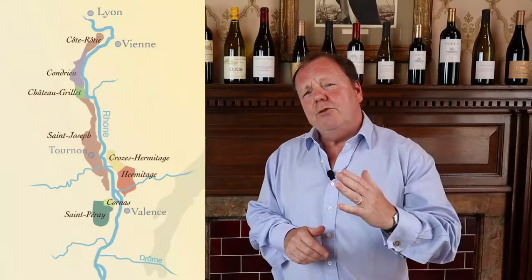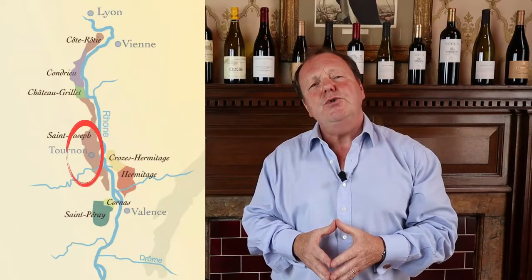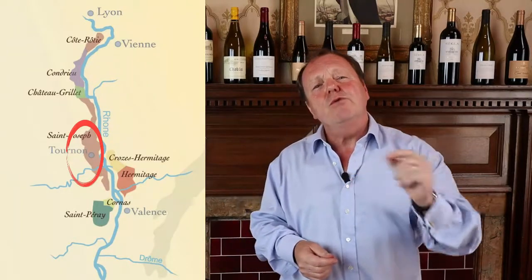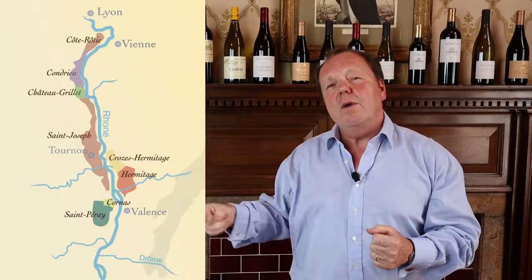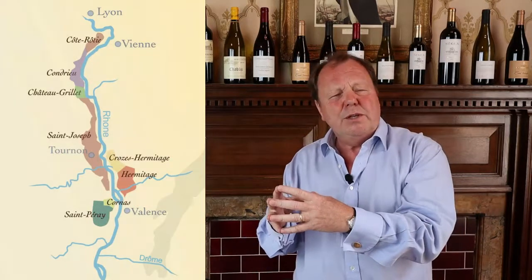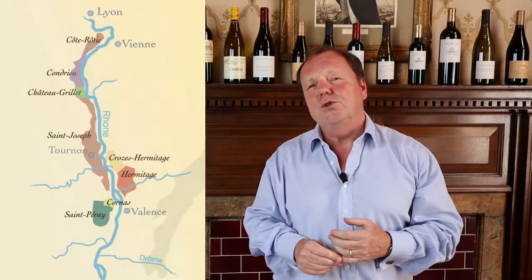And then you travel down to the left-hand side of the Rhone Valley and you have Saint-Joseph, where they actually use, again, Syrah, but they're allowed to use a little bit of Marsanne or Roussanne, which are white grape varieties, to soften the wine. But over on the other side of the river, we have Crozes Hermitage, and within it, the little enclave of Hermitage. And here, Crozes Hermitage again uses mainly Syrah, but can use a little bit of Marsanne Roussanne.